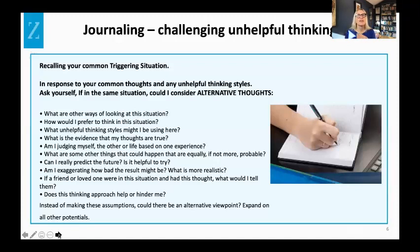Equally, if we're looking to the future and we're looking at hypothetical problems or hypothetical worries, then what else could happen here? What is equally likely to happen or even more probable? And can you really predict the future? And is it actually helpful to move in our time machine into the future? Is it more beneficial to think, okay, what do I need to do now? What do I need to do this week? Am I exaggerating how bad the result might be? And what is more realistic?